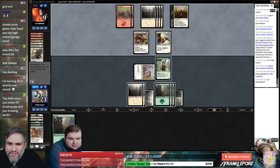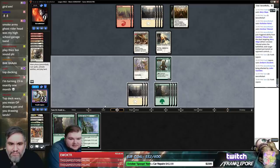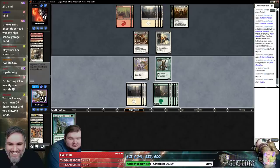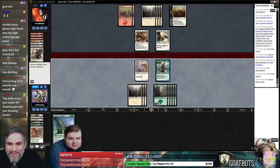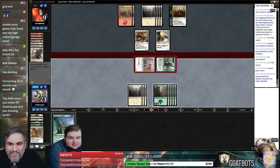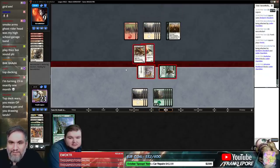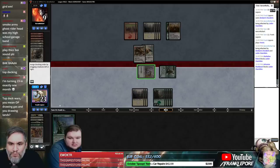Why didn't they just attack there? Don't know. They don't have vigilance, do they? A flying vigilance guy. Oh, that'll probably do it. I can't imagine that not sealing the deal. Is this a double block turn? Do they double block? Block them both? Oh, boy.